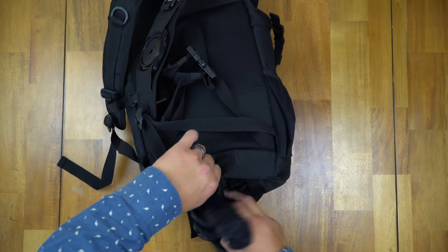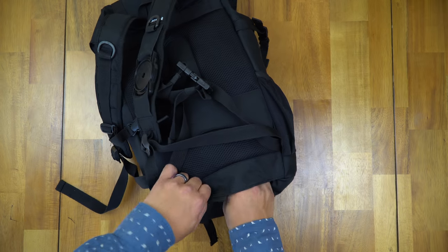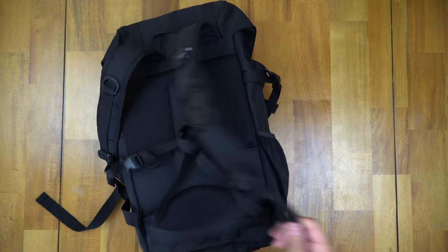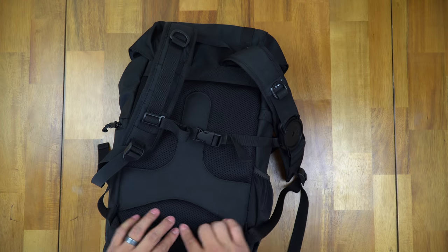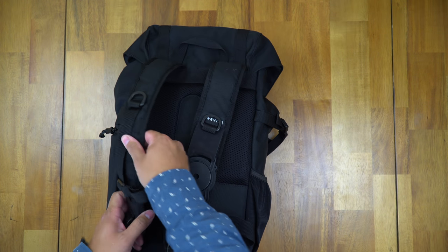And of the three bags, this is the only bag that comes with an included rain fly or rain cover. And that's an awesome, awesome addition. On the front, you'll notice that we just have some padded sections here for lumbar support and back support. Also, the straps are padded as well.